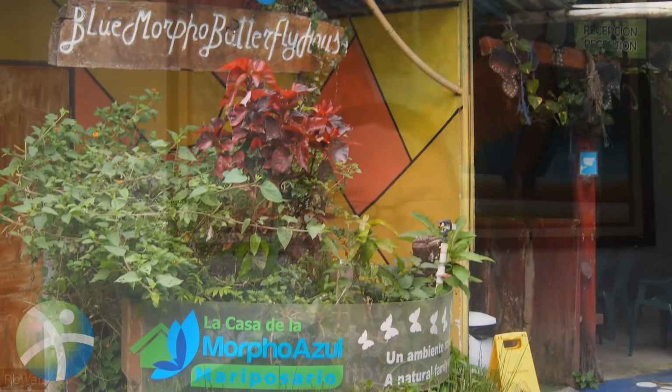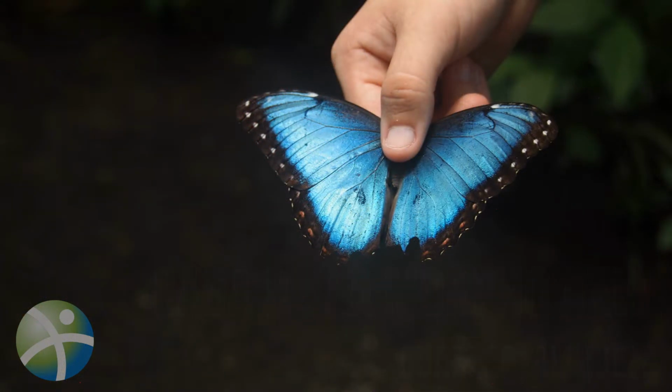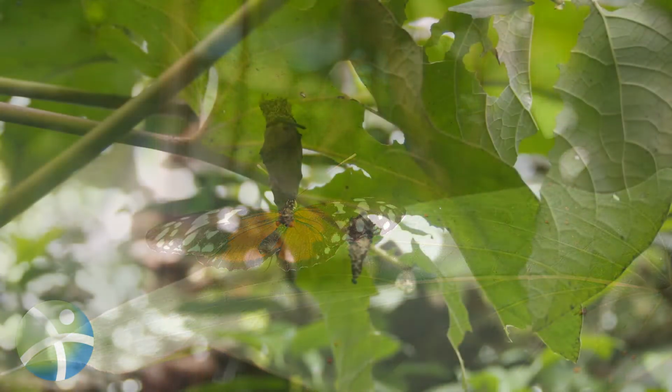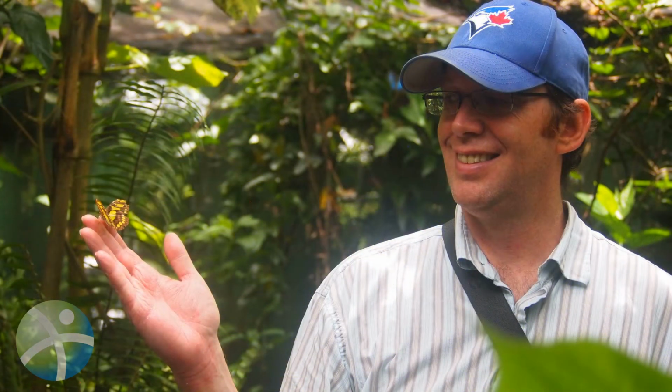And then the butterfly garden we went to is called Casa de la Morfo Azul, or Blue Morpho House, which is home to quite a spectacular butterfly to see fluttering all around you, this vibrant, bright blue butterfly. And they have quite a few different climate areas within their enclosures to cater to different species. And you can really see the life cycle of the butterfly. So it's a great place to visit for both kids and adults, seeing, right from the eggs to the caterpillars to the pupa breaking free to the butterfly. Quite a nice experience. And this one's just off Highway 27 west of San Jose in Guasima, Alajuela.